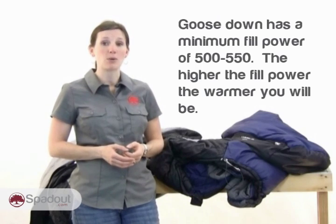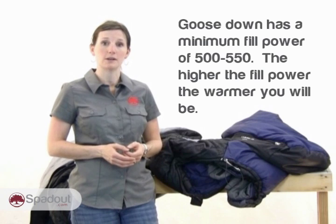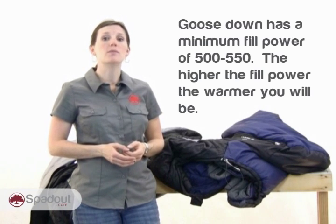Most companies use only goose down, which has a minimum fill power of 500 to 550. The higher the fill power, the better the down will insulate because there's less of a chance of those cold spots, areas of the bag or garment where there is absolutely no down, not ever comfortable. Today's higher-end manufacturers offer 600 to 750 fill power as their standard fill. If a label doesn't specify fill power, it's usually because the down falls in a range below 400 or the item contains less than 75% down.